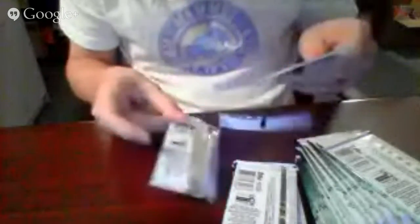So that was a pretty solid pack, actually. A lot of packs in this box. A lot of packs. Which is good. We like to get lots of cards for everybody right off the bat.